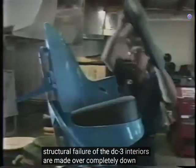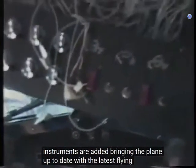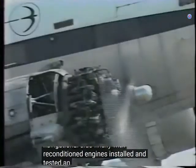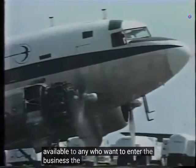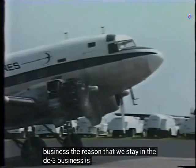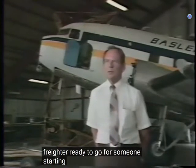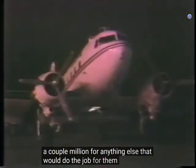Interiors are made over completely, down to the last details of new seats, insulation, paneling, reinforced floors. Modern instruments are added, bringing the plane up to date with the latest flying and navigational aids. Finally, with reconditioned engines installed and tested, an almost new DC-3 becomes available to any who want to enter the business. The reason that we stay in the DC-3 business is because of the cost being $175,000 to $300,000 for a freighter ready to go for someone starting in the freight business versus a couple million for anything else that would do the job for them.